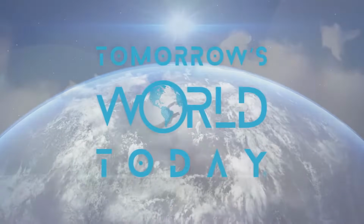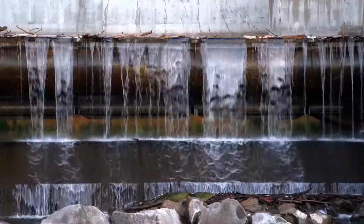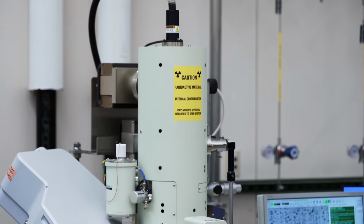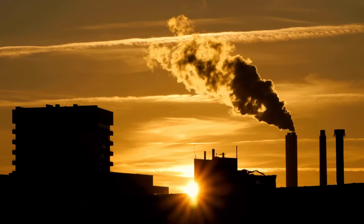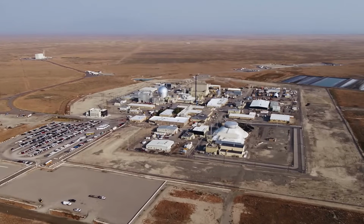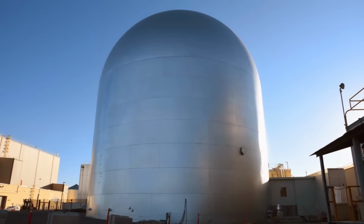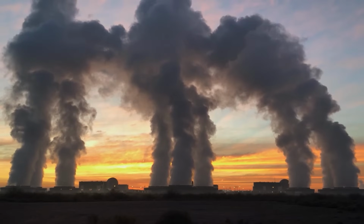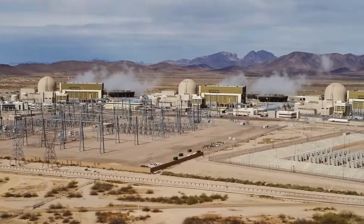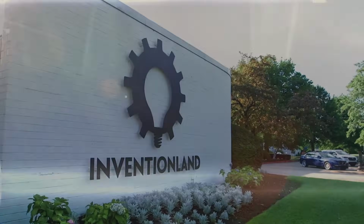Join us on Tomorrow's World today as we journey through the worlds of inspiration, creation, innovation, and production to find the ideas and technologies that are shaping our future. In this 4-part exploration, we visit the world of innovation to discover how nuclear energy can help us achieve the 2050 goal of a zero carbon footprint. From Inventionland World Headquarters, here's your host, George Davison.